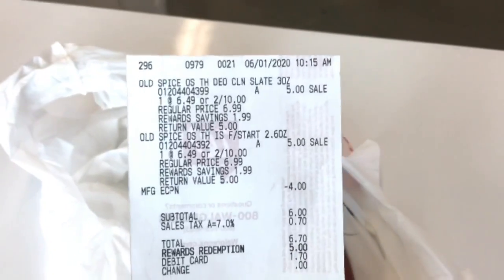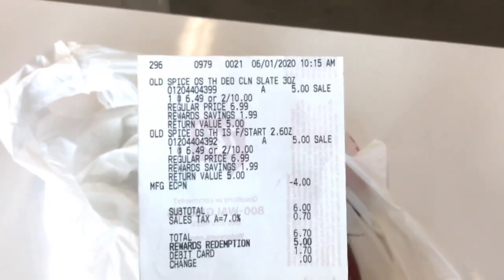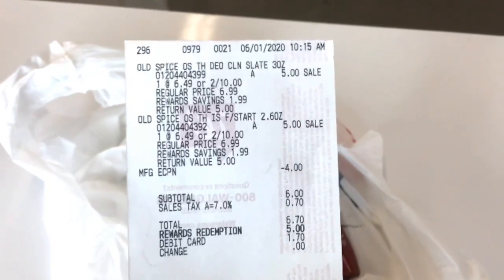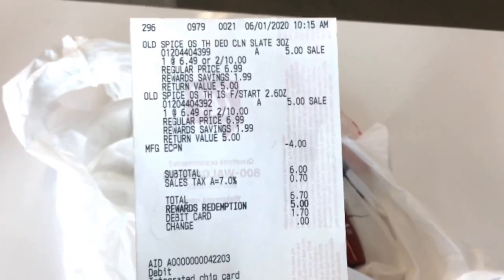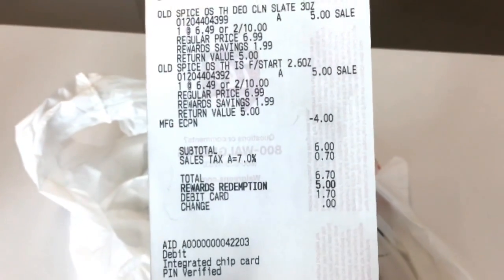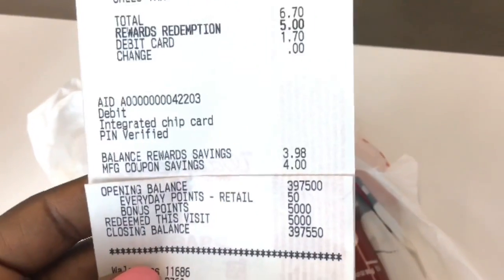I just finished at checkout and everything went perfectly. Do keep in mind I'm doing the spend 5, get 5,000 points. So you can see that the Old Spice rang up for $5 a piece. The $4 off 2 digital came off, and my subtotal was $6 plus tax. I used 5,000 points and paid $1.70 out of pocket. And then right here, you can see bonus points that I received was 5,000 points. So I used 5,000 points on this spend scenario, and I got back my 5,000 points without any problems.